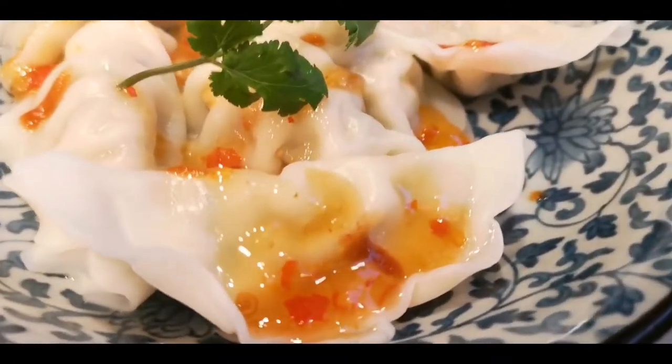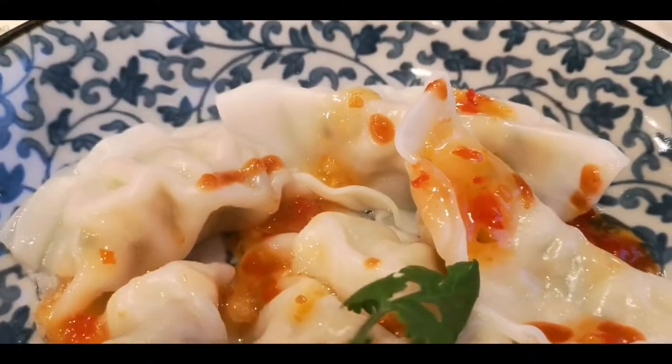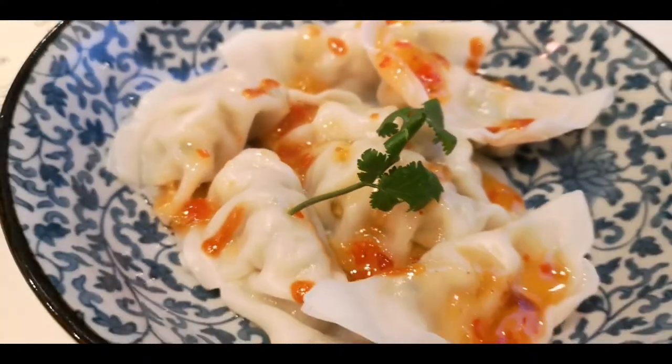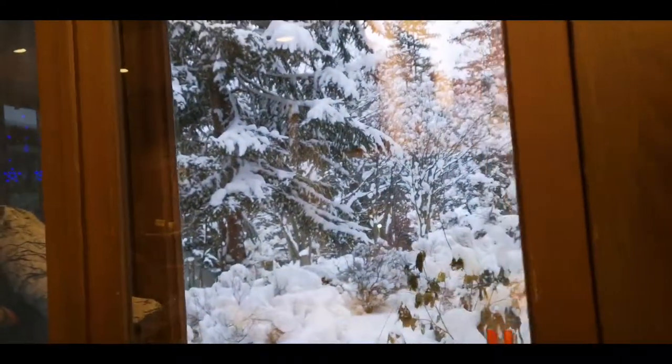So these are boiled dumplings at the farmhouse with a nice snowy landscape outside.